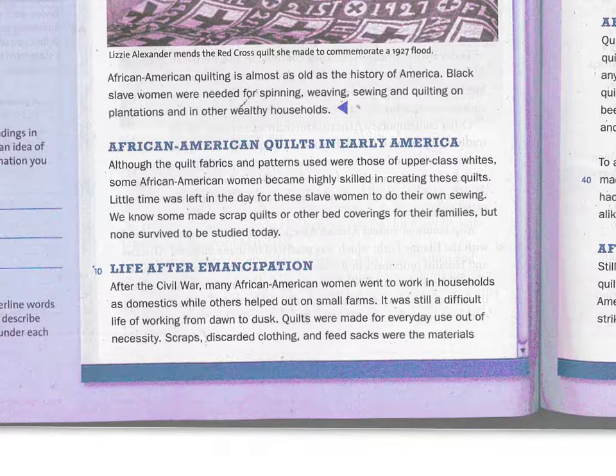Life after Emancipation. After the Civil War, many African American women went to work in households as domestics. Domestics means working in the house, such as the maid, the personal cook. Okay, so after the Civil War, they're no longer slaves, they're free, many went to work in households as domestics, while others helped out on small farms. It was still a difficult life of working from dawn to dusk. When the sun comes up, the sun goes down.